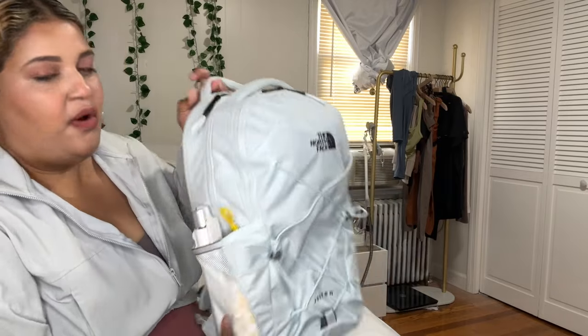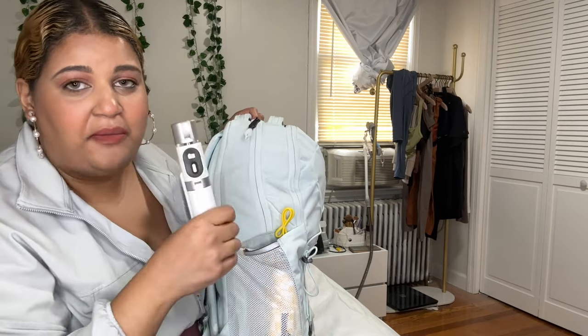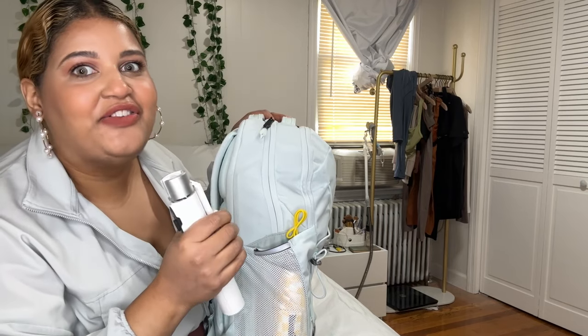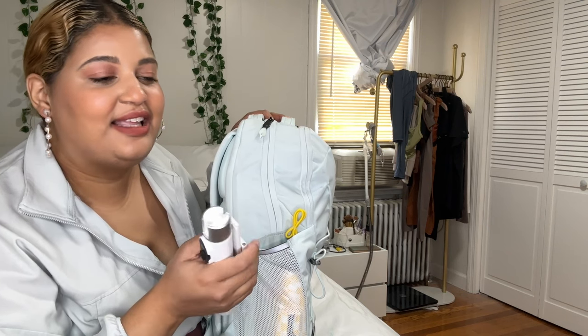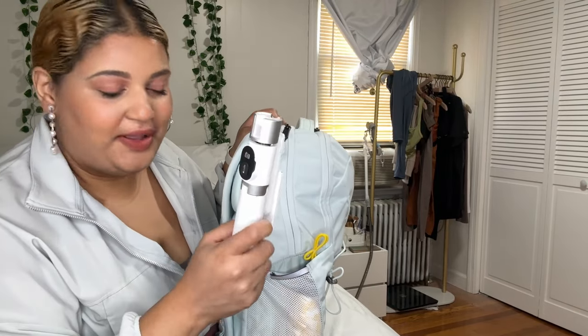So on this side, I have my trusty little tripod because I am a YouTuber and I also am a TikToker. So I'm constantly uploading videos on my good days, so I need to have a tripod. I don't know how vlogging is gonna go in such a big city. Well, New Brunswick isn't a big city, but there are so many students, so many people. But we're still gonna do it.